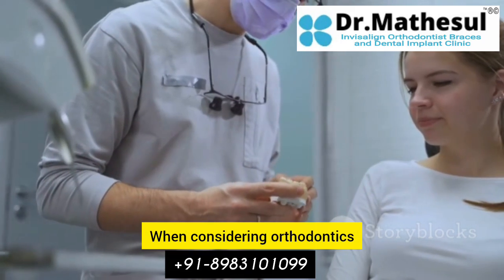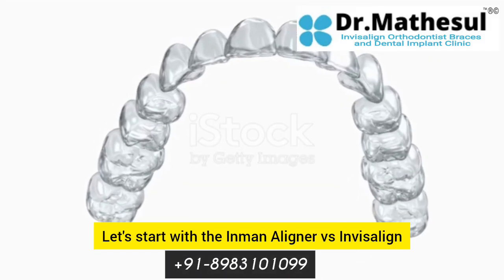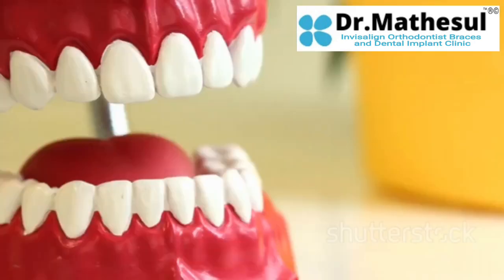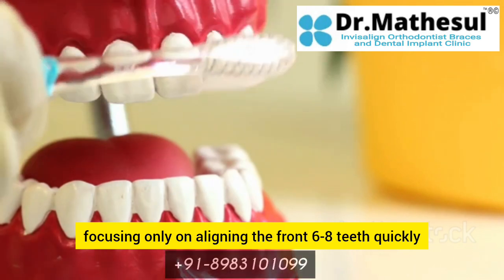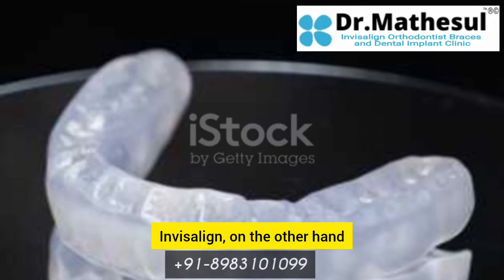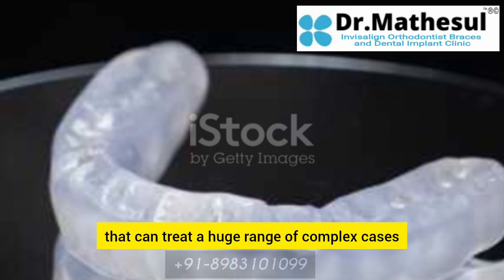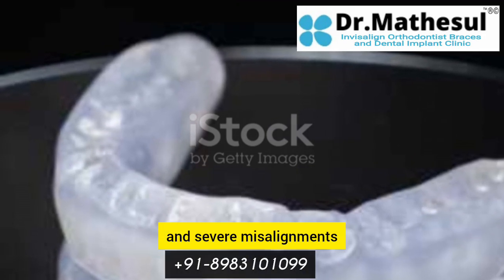When considering orthodontics, it's helpful to compare your options. Let's start with the Inman Aligner versus Invisalign. The biggest difference is their scope. The Inman Aligner is a specialist, focusing only on aligning the front 6 to 8 teeth quickly. Invisalign, on the other hand, is a comprehensive system that can treat a huge range of complex cases, moving all the teeth in the mouth to correct bite issues and severe misalignments.